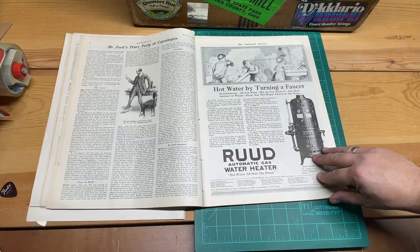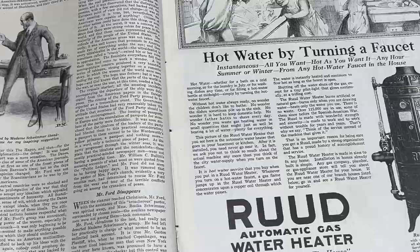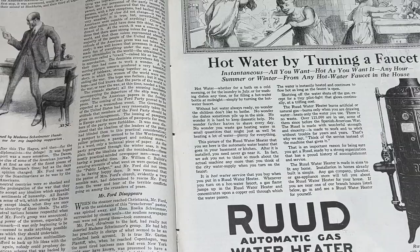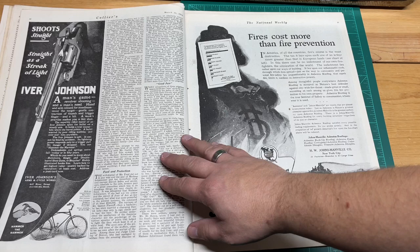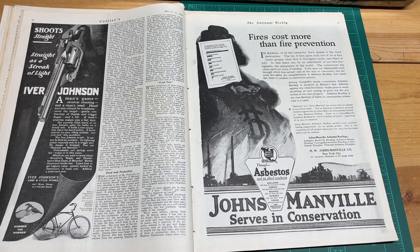Check out that hot water tank, or that water heater, I should say. That's pretty cool. They don't make them like that anymore. Got kids taking a bath, playing with water. Shoot straight. Straight as a streak of light. Iver Johnson Revolver.